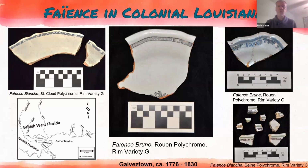Now, you might also be wondering then, why is there so much French pottery at this site? Well, the French never really left Louisiana, right? The French government did, but the French people stayed on. And so many of the merchants in New Orleans continued to be Frenchmen or French people, and many of their connections were back to producers in France. And so French products still very much dominated the market in parts of Louisiana, including New Orleans.